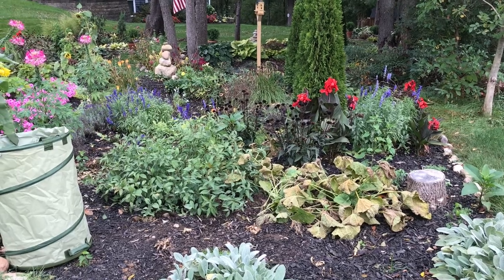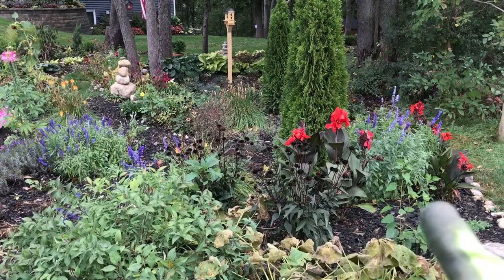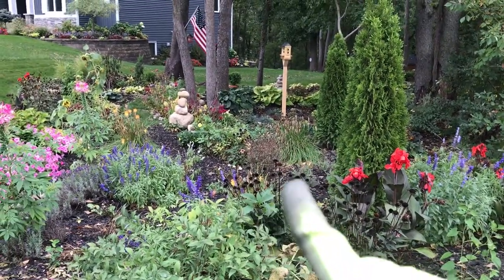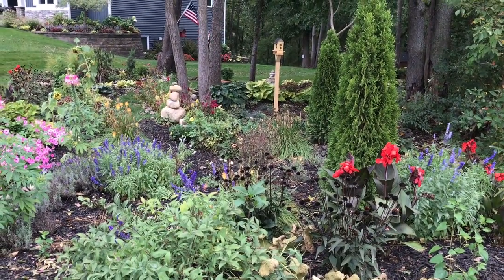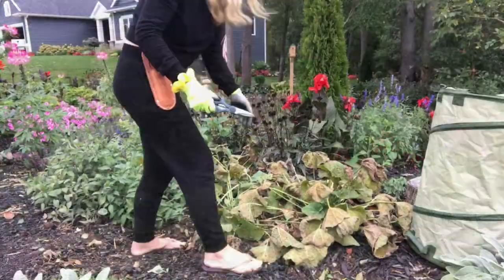chop those right off. I think I'm going to leave the coneflower blooms because the birds like to eat those. But I do have some red hot pokers in here, I've got three of them. I do need to kind of deadhead those and trim those back a little bit. So I think we'll work on the hollyhocks and then we'll get the red hot pokers.